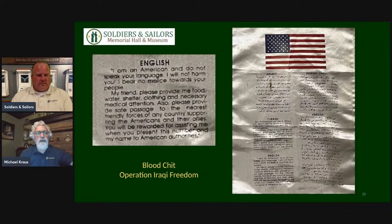And if they're captured or behind enemy lines, please give them water and take care of them. And it's in several different languages. So hopefully those languages would be able to be understood by anybody who picked it up. I can't think of an instance where it ever was needed, but they were in theater.